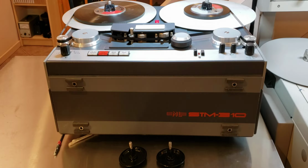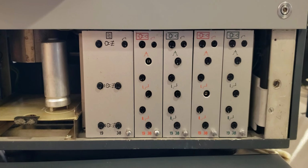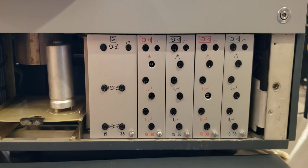Just a couple more close-up shots of this beautiful machine. Here is the calibration panel with all those cryptic pictures. Fortunately, the manual has a good description of those controls. A brief demo of operating the rewind system.